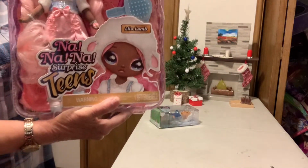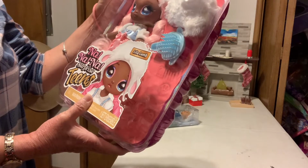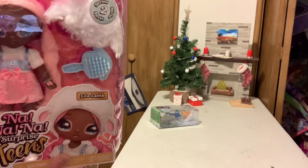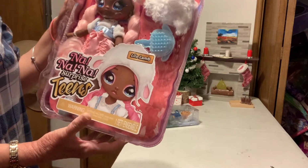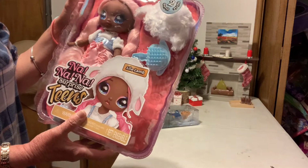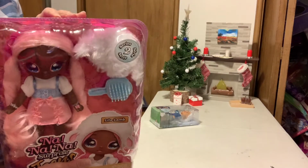Na Na Na Surprise things. This is from the second wave series. This is the first one I've gotten of these. Got it at Walmart. I think it was like $28.